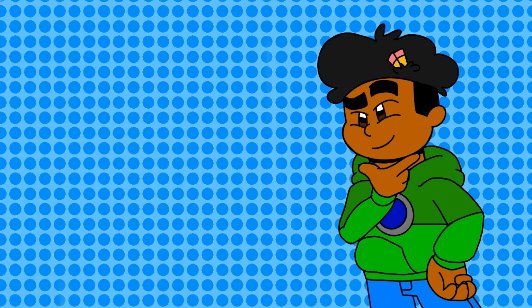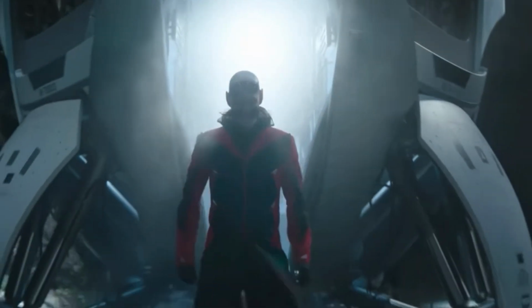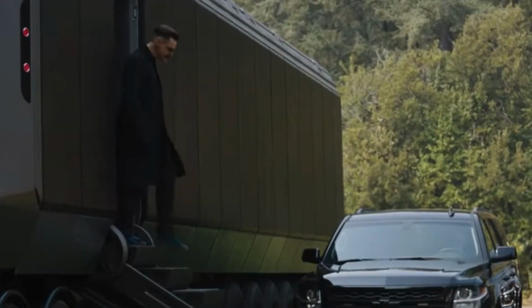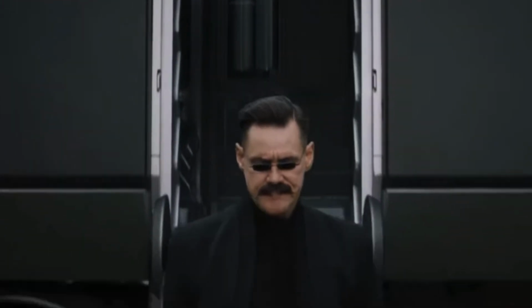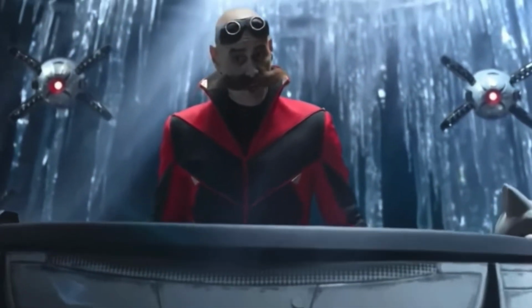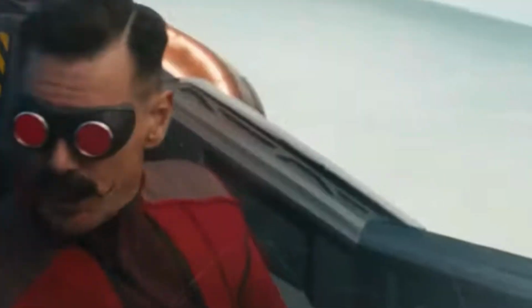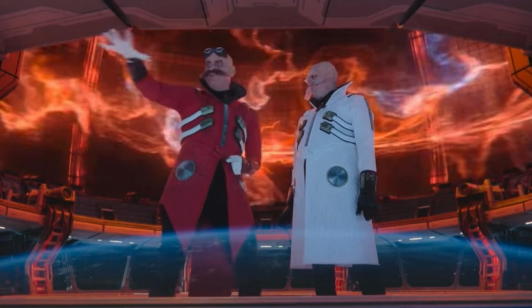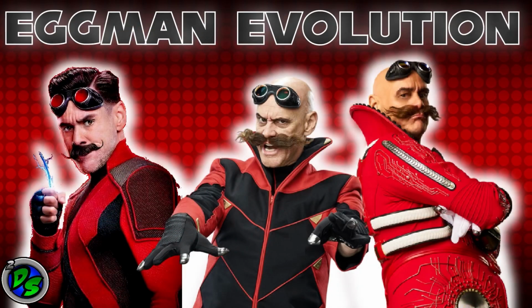And I think the best way to judge how faithful a Sonic movie is to the games is by looking at one key character in particular, and that's none other than the main villain, Dr. Ivo Robotnik, also known as Dr. Eggman, played by the legendary Jim Carrey. Robotnik's design has gone through many changes across the three movies, and I think it's a great example of not only character design, but also visual storytelling. Welcome to the evolution of Dr. Robotnik in the Sonic movies.